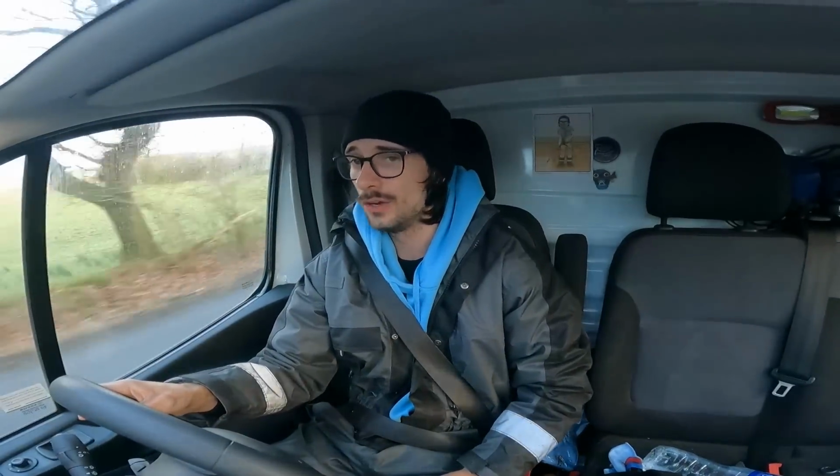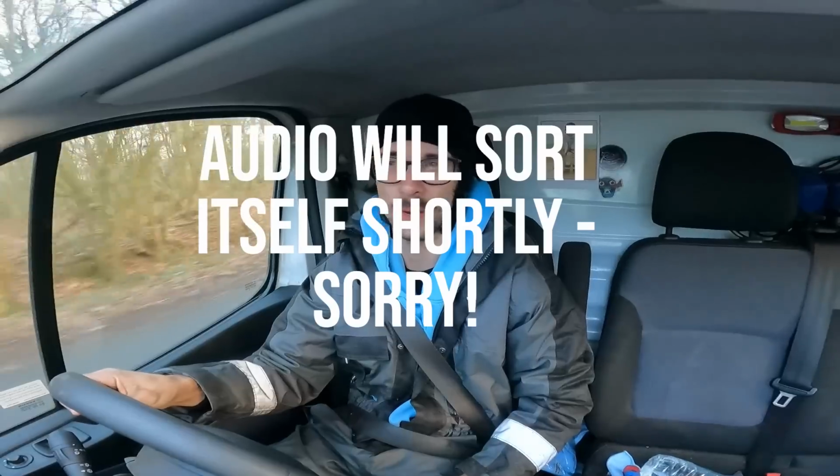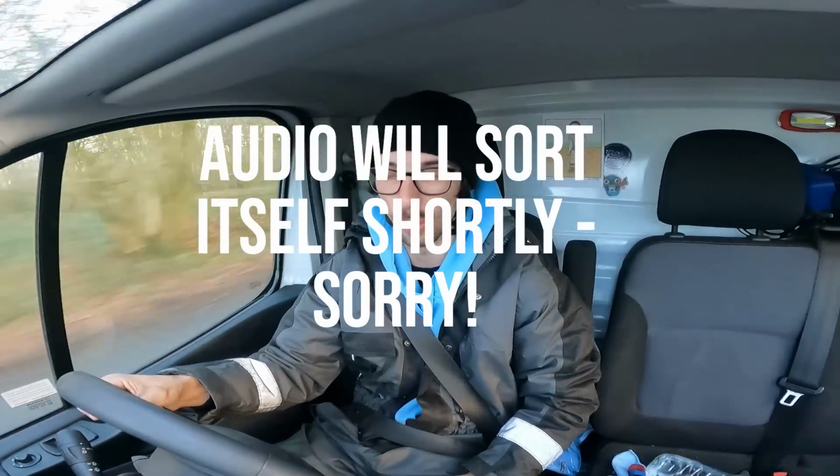We are on the way, not to a job. I'm heading to PWS. I'm just going to get a quick rundown of my equipment. I want them to go and have a look at my boiler. It doesn't seem to be firing quite correctly. It doesn't seem to be getting hot enough, and it's smoking a bit too much, so I just want to check what that is. I think it might need to be cleaned out.